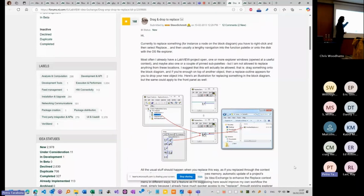So Control-X, Control-V to paste things on top of one another only works in the front panel. This idea basically asks for the same thing, but on the block diagram. Just to select something and paste it on top of this. For example, imagine you have this sub VI here, and I have another sub VI that has the same connector pane, so it's compatible. And I want to just drag it on top of that, and it replaces it, wires it again, and that's it.